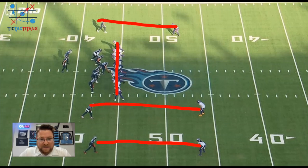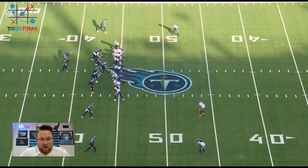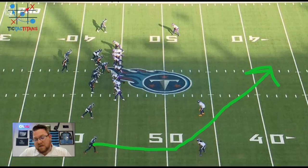But what this essentially creates is the zone defenders are only going to drop back to the intermediate levels. All right, you have nobody back deep. So if you're going to run a post route, which is what the Titans run with Bryce Oliver, he's going to run here and then cut inside from the post. You know that there's no help back there. And the Vikings are saying, we know there's no help back there too.